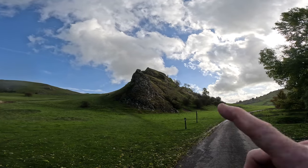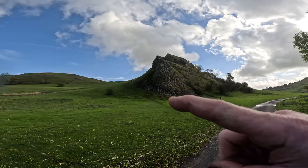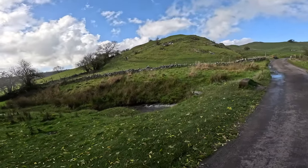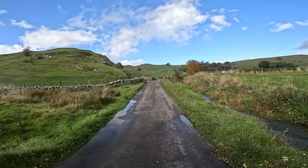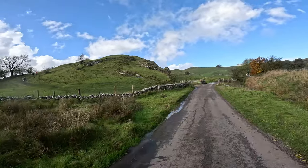So that's where we've just come down. Not for the faint-hearted. I came all the way down that and then fell over on the mud there. So I think I'm all right, but just clipped my knee a little bit. But yeah, there's a farm over there that does a nice little campsite. Nobody on it at the minute, so I'm not sure if it's open during winter. But we're gonna head over this way now.